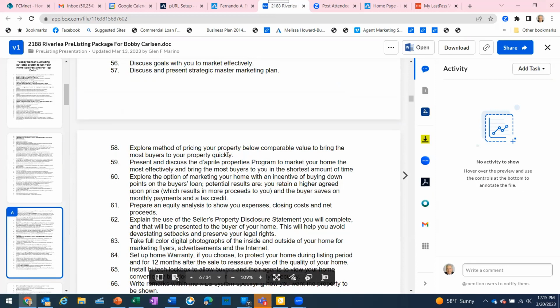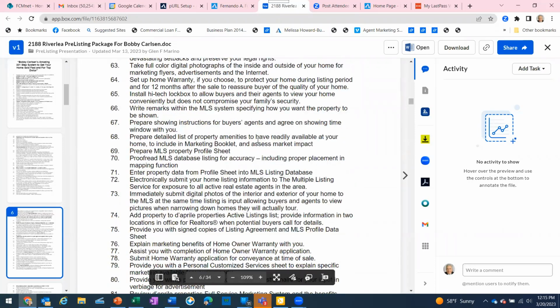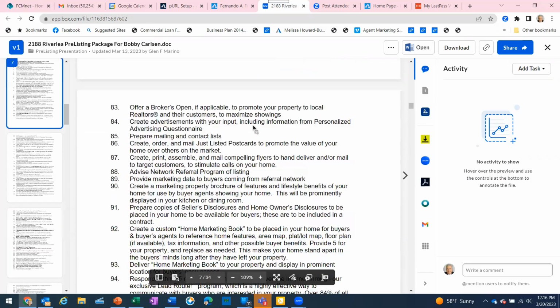How about exploring methods of pricing your property below comparable values to bring the most buyers to your property? Present and discuss how you're going to market the home most effectively and bring the most buyers in the shortest period of time. Again, how many people think that the realtor only puts their home in the MLS, puts a yard sign in the front lawn, and that's the extent of what they do? They look and go, well, why should we be paying you this commission? Here, what you're doing is explaining to them in detail what it is that you're going to do.